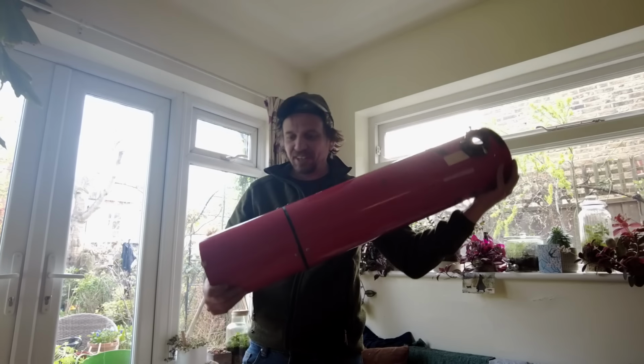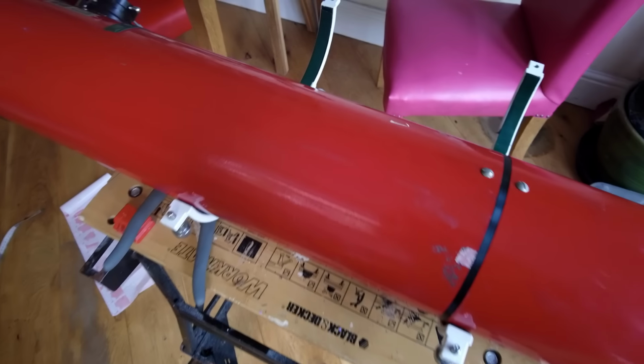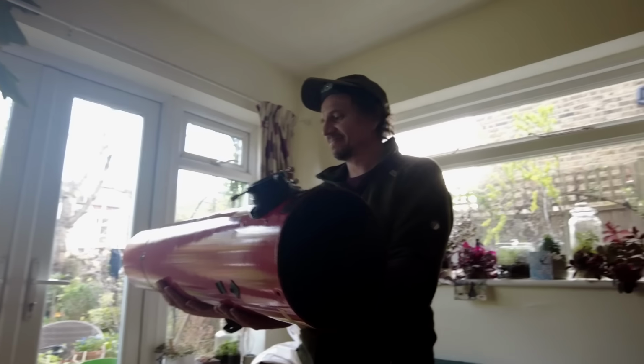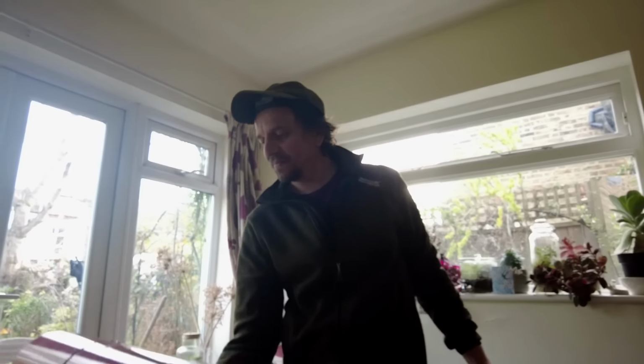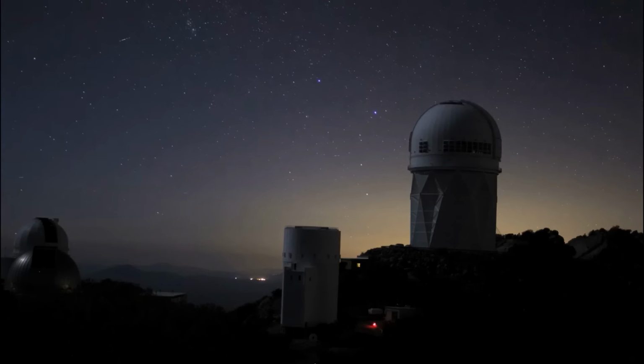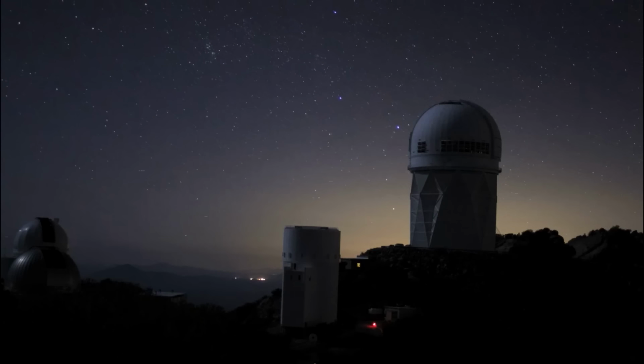She's only gone and come back, isn't she? What a beauty. And even though she's cheap, her fantastic mirror and tiny secondary should make her razor sharp. Oh, I missed you. You better watch out, Kit Peak, because we're coming. Only we're not coming just yet, because there's a few other sources of blurriness we need to fix first.